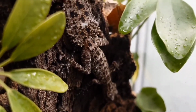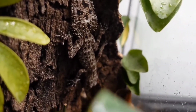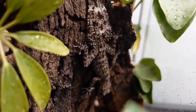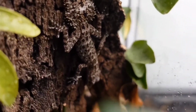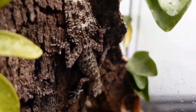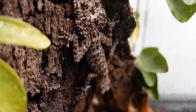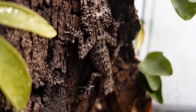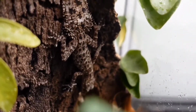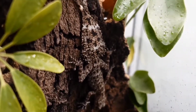And every single time, they will both eat. Maybe one will eat more than the other one, but they both eat every single time. Now the next thing that I want to offer is definitely hornworms. But I have not been able to find the little ones. They're always gigantic. And these guys obviously are not big geckos, so I do not want to give anything that is way too big for them.